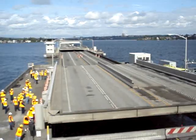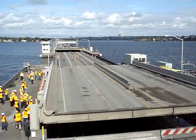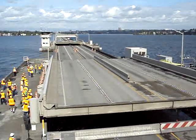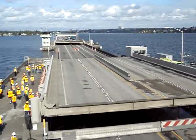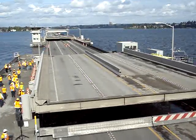Okay, the decks are all the way up now, so now the center locks are starting to retract. And that's out here on the pontoons in between the 2 lift decks. Those center locks are hydraulic, so it takes a little bit of time for those to withdraw.